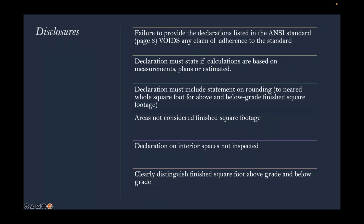The most important thing, really from a client standpoint, is to ensure that there are disclosures of adherence to the standard within the appraisal report. Very simply put, failure to provide the declarations that are specifically listed on page 3 of the standard will void any adherence to that claim. So page 3 shows how to make that declaration. If an appraiser may have measured to ANSI standards, but they do not make the disclosure, then that voids that adherence. So this is a very important thing that you will be looking for in your appraisal reports.